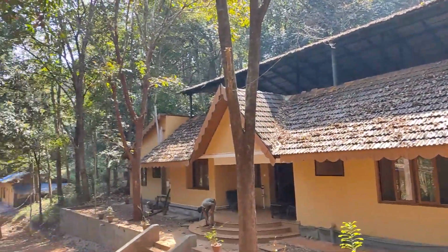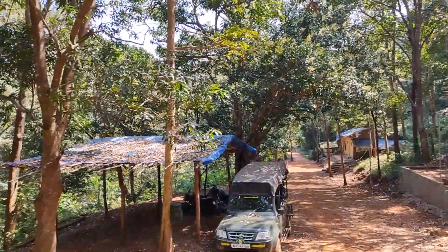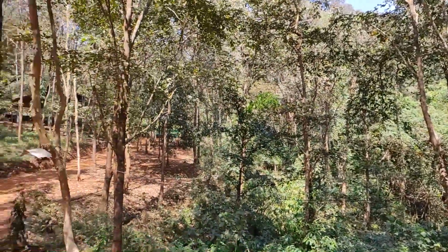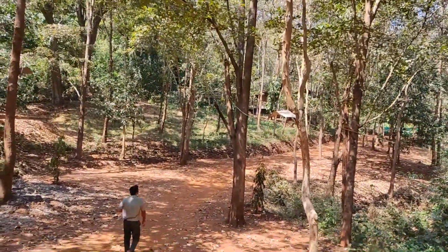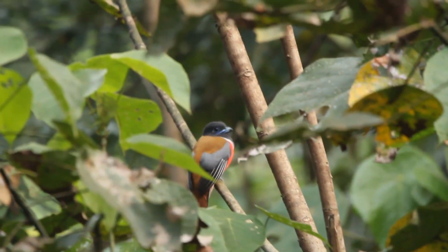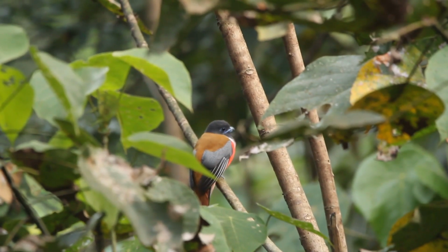So we woke up early in the morning and we saw the naturalist far away searching for something. So we went there and asked what he was searching for. He replied that he heard the calls of the Malabar Trogon. I was extremely excited hearing this. I immediately started looking for it. Other birders slowly started looking and soon there was a small crowd.